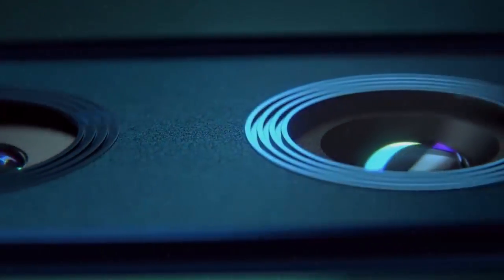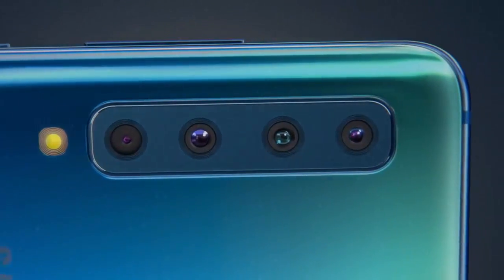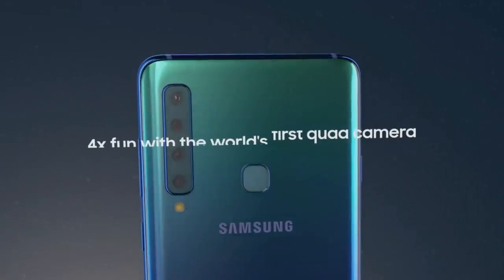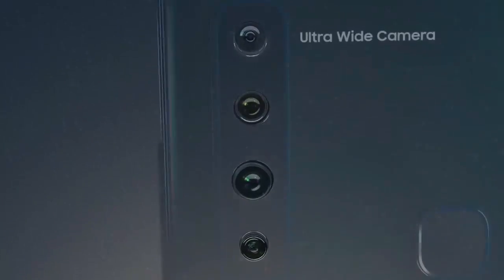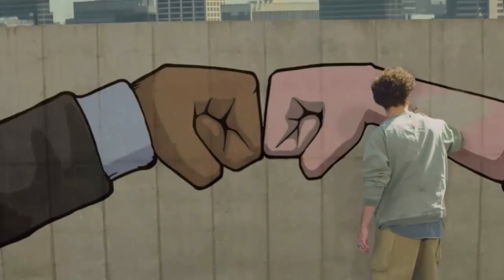Today, we're taking a standard feature, the camera, to a whole new level of fun. Meet the all-new Galaxy A9, the world's first quad-camera smartphone. 1, 2, 3. This year, we've completely transformed the A9 with a dynamic quad-camera design that lets you capture and share like no one else can.